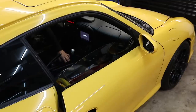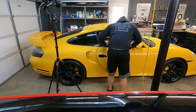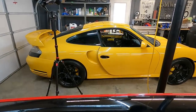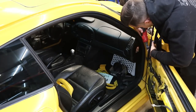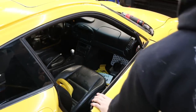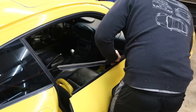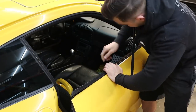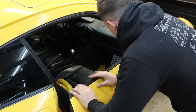Next up was the little seal slash trim piece that went below the window. Those pop in and out really easily. I'm glad I took them out because that made their paint work that much better and that much easier. They can be a little tricky to finagle in there. Actually, on the driver's side, I ended up using a little bit of glass cleaner just to make them slide in a little easier, and that would have helped on this side, but there's only one way to learn, that's just to do it.